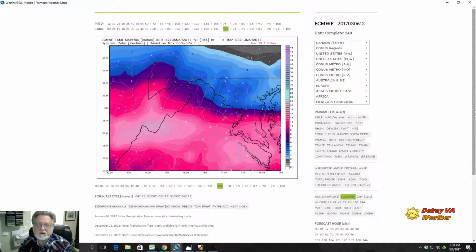What you see up on the screen is the snow accumulation map set to up to about 7 p.m. on Sunday this weekend. And it's definitely showing an unusual amount of accumulated snow for March in Alexandria and the DC area. It's in this area right here, and we're talking in the neighborhood of about 7 inches by that time.